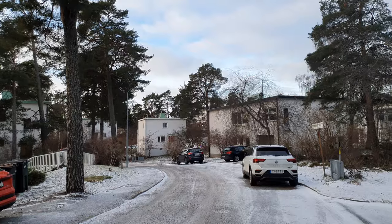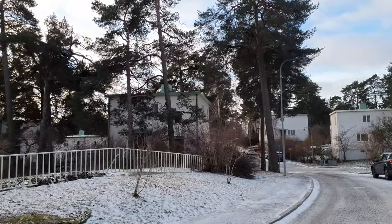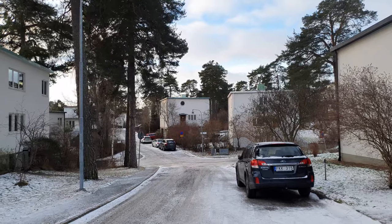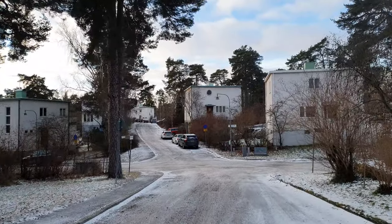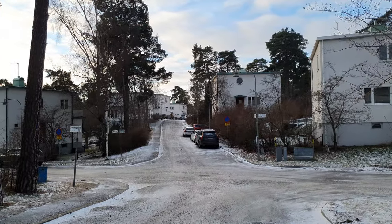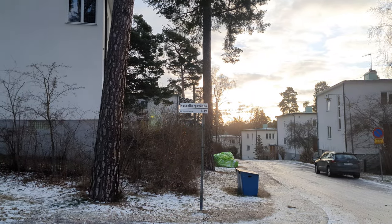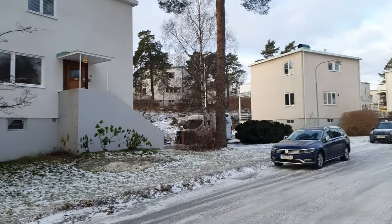The houses look all a bit similar here. See, they all have the same white color. Well, and there the sun is coming as well. So yeah, I'm still confused if I'm in Norra or Södra Ängby, but it doesn't matter, it's still Ängby. So this is Hasselbergsvägen, Roslinsvägen. Yeah, let's go this way.